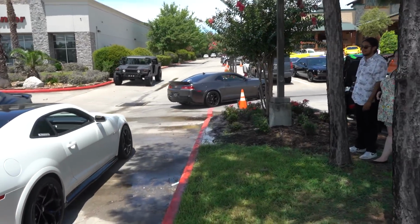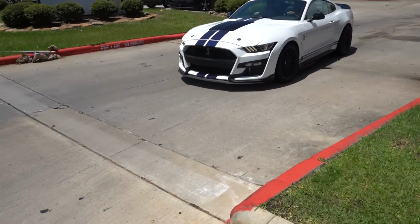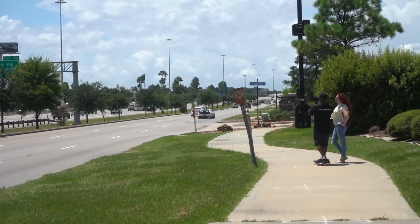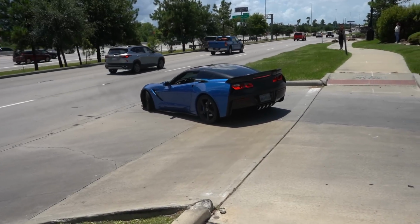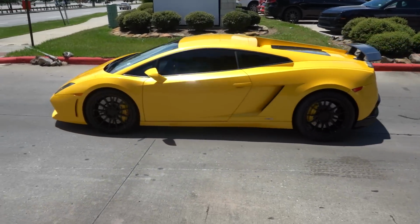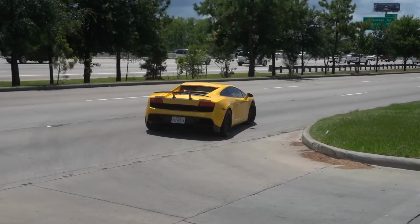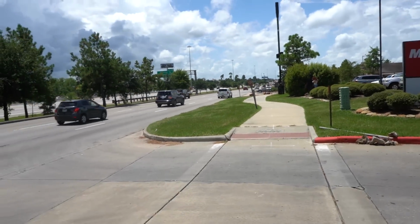Oh my gosh. Will Elie give it the gas? Oh my God, Elie, you're nuts. A little Stingray rolling out, I like that color. Oh, we got a Lambo rolling out, but the cops are right behind him. He was cool. He said he didn't want to break our view. Let me get the Gallardo rolling out.